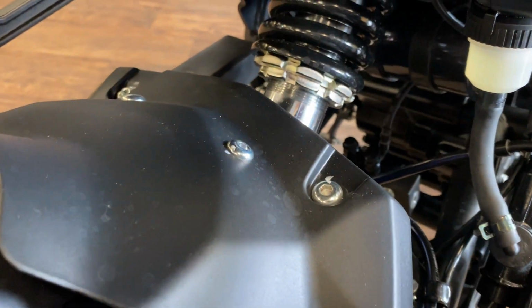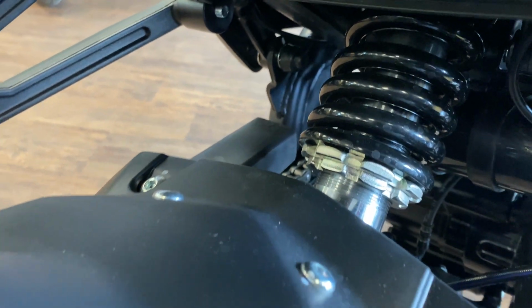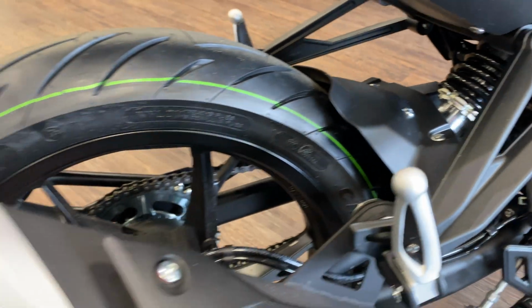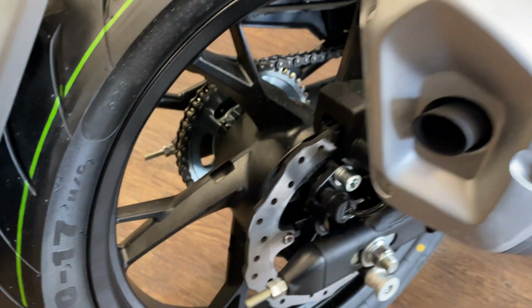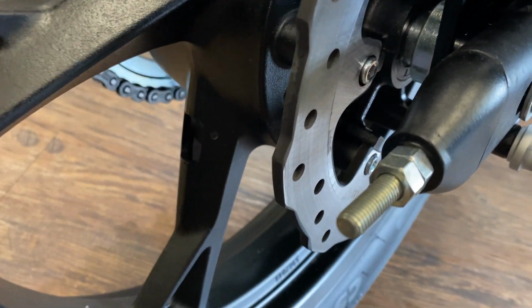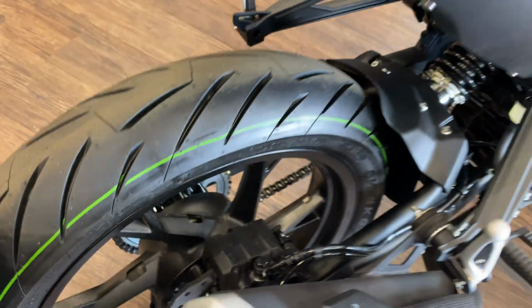Show you this suspension. Rear suspension is a swing arm type, which is a single central shock, and that's got a travel of 53mm. Your rear brake is a single disc 2-piston caliper type, again CBS, and the disc size is 220mm.